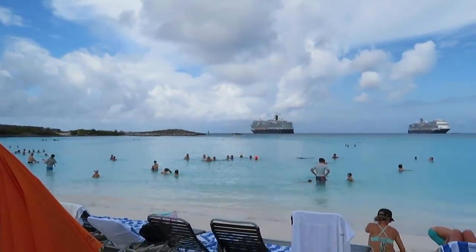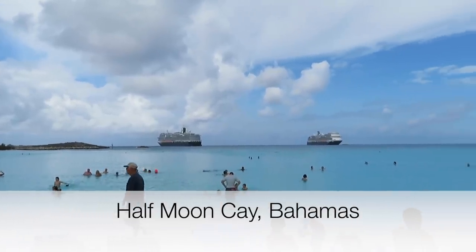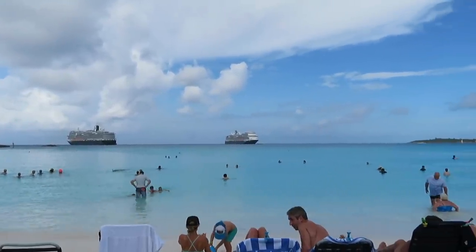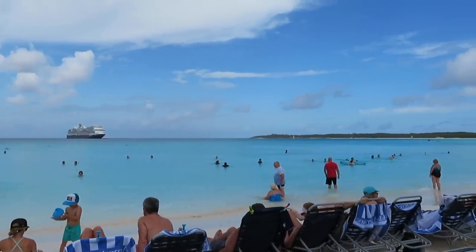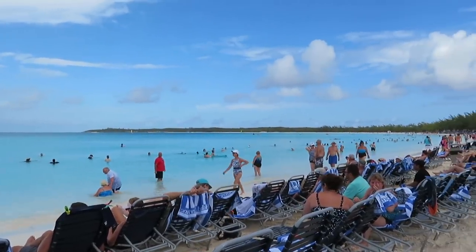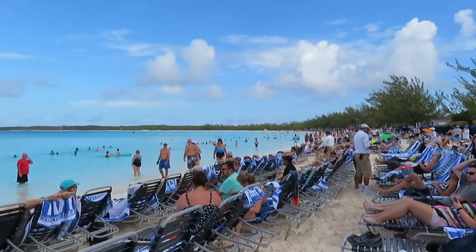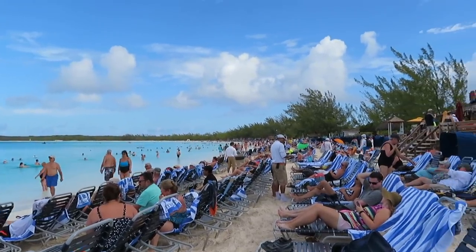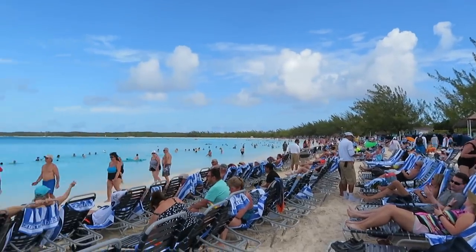So we are in Half Moon Cay, and as you can see, there are two ships in today. We've never been here when there's two ships, and I can tell you, it feels totally different. So our little paradise is not the same. There's so many people here. I've shown Half Moon Cay before. As you can see, the beach is beautiful, the sand's beautiful, but look at all the people. So literally double the people that's normally here. Still pretty though.